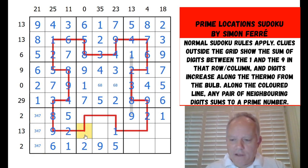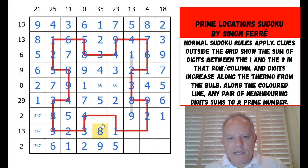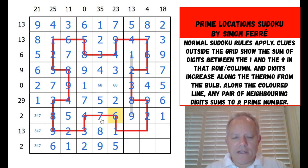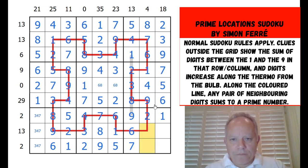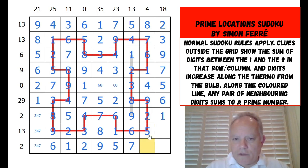3 and 4 here. Now again, the line is very useful and the parity changes that are required. So these are 8 here and 7 and 6 here. And again, the parities work fine. 5, 7 and 6 to go in down here. Take a bit more care. 3 and 5 to go in there.